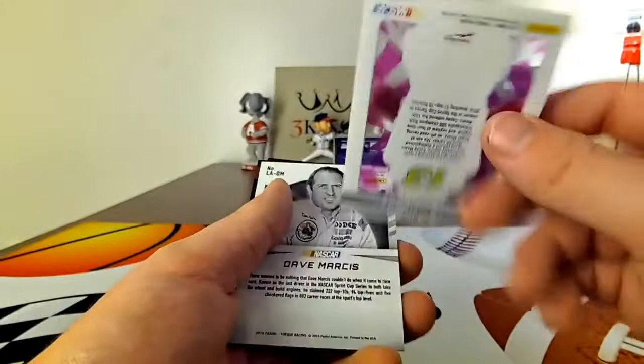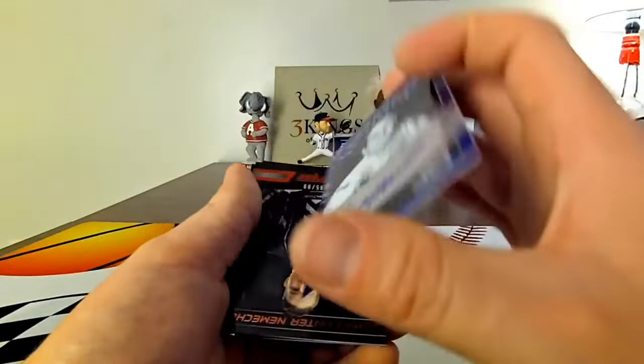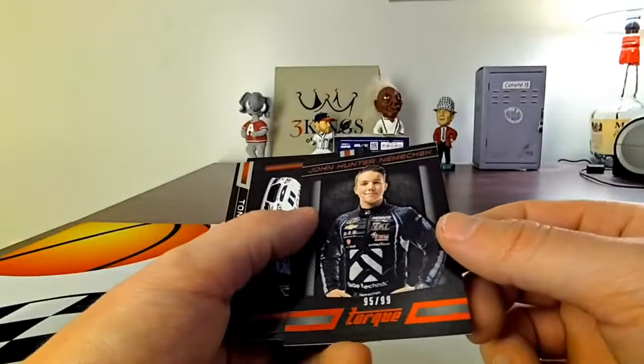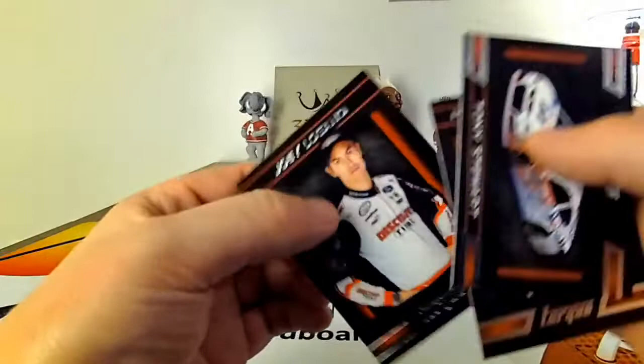Casey Mears, winning vision 4 of 10. Casey Mears. Got a legendary one? Yep. Legendary autographs, Dave Marcus, 4 of 75. Seems like a Jason type driver. Oh yeah, it definitely is. John Hunter Nemechek, 95 of 99. He's gonna be pretty good, huh? No comment.